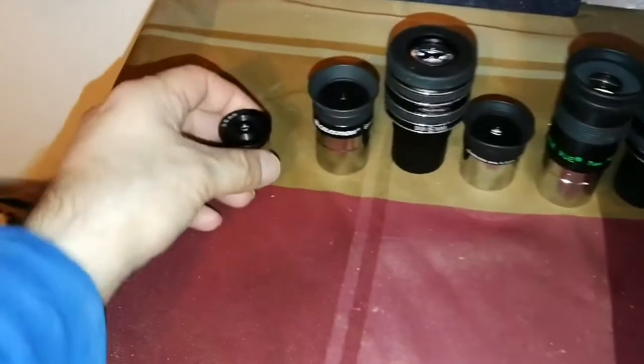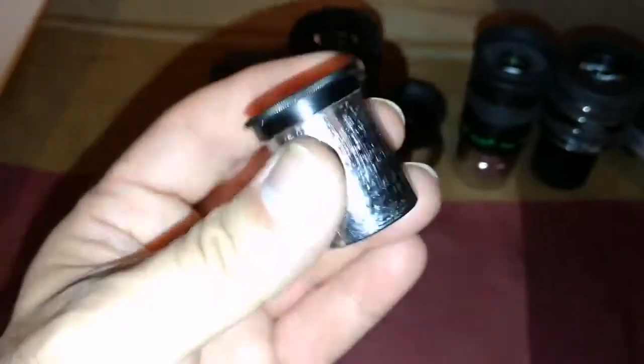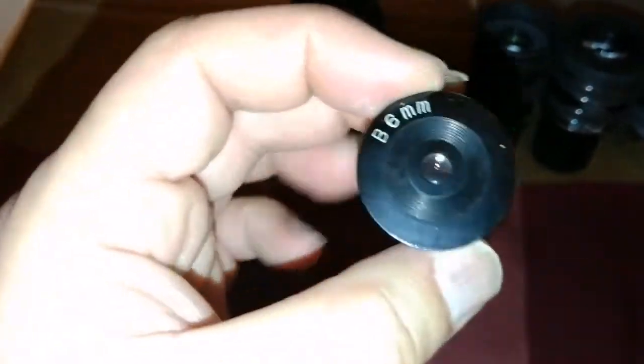So the bigger this is, you can see a bigger portion of the sky. The tighter it is, you see a tighter portion of the sky. So that's a Plossl, a bigger angle of view, something like that. You see less of the body of the eyepiece and more of the sky. And this has a 60 to 70 degree field, comparable to a TeleVue Nagler almost. And this is a good eyepiece. I'm telling you, this is a good eyepiece.